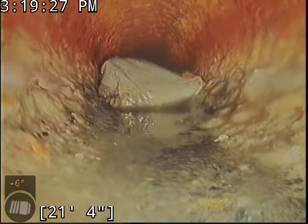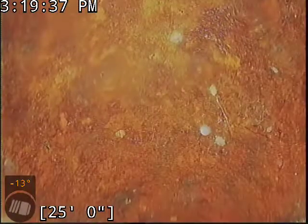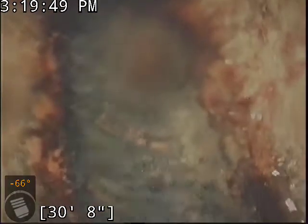We've run into a few wipes caught in the line here, hung up. We'll see if these things move on their way as we go throughout the line. I will likely recommend those be removed or cleaned out of the line if they're not moving on their way. In older rough cast iron, the only thing you want to be putting down your line is toilet paper, not paper towels, stuff like that. Those will hang up quite easily.